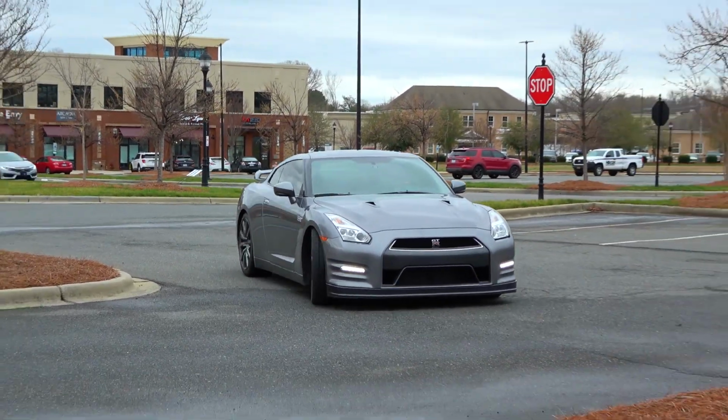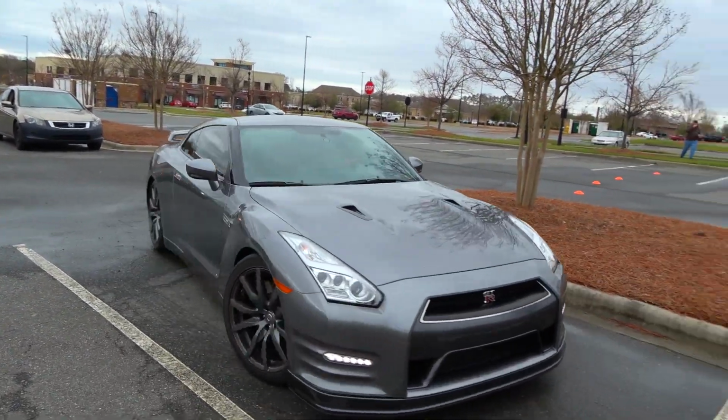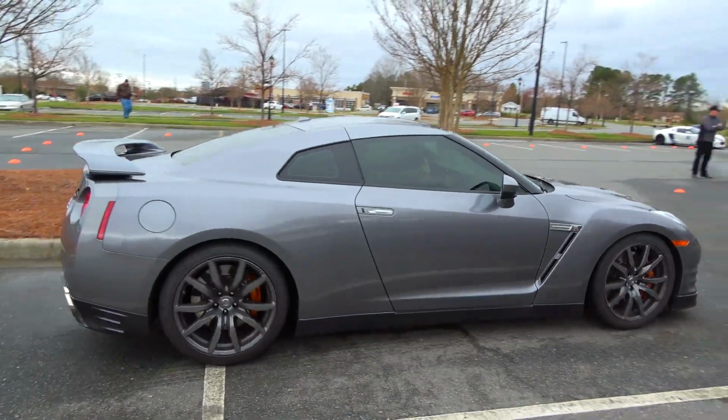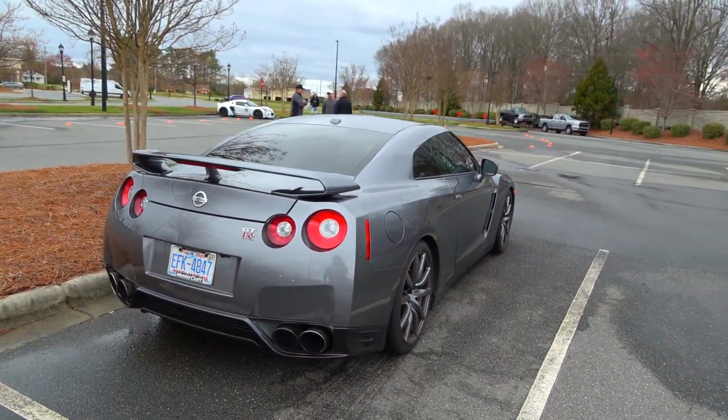R35 GTR boys, of course. Welcome to the crew. Welcome to the gang. That's right, 3.8 liters of a twin turbocharged V6 right here, people.